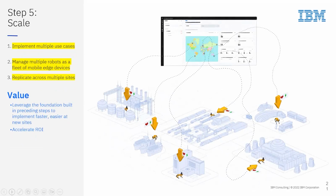And why do you do that? Because then you're leveraging the foundation you built with the single robot, single use cases, and then adding on to that to implement this faster and easier at new sites. So you're accelerating your return on investment.